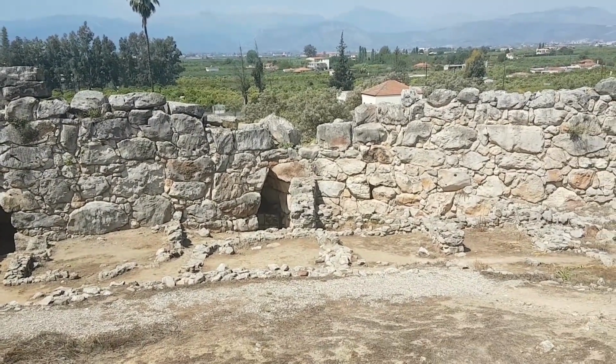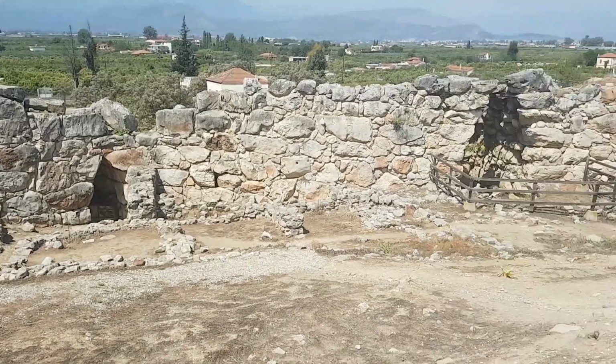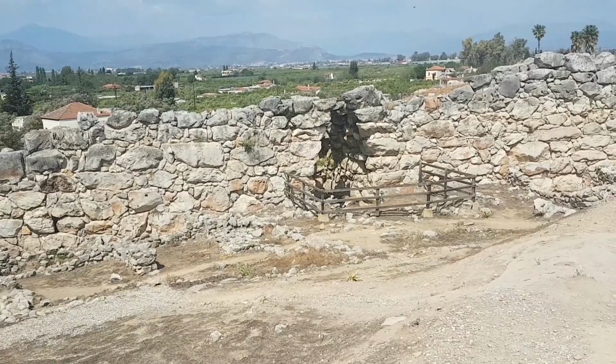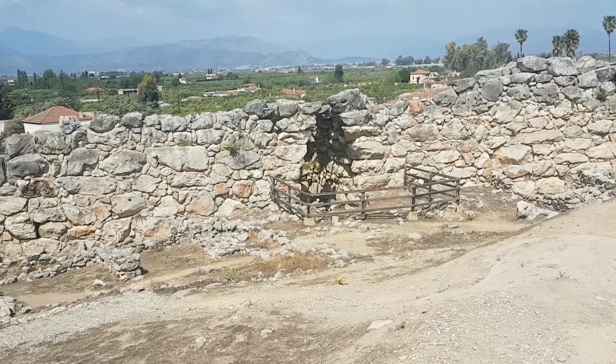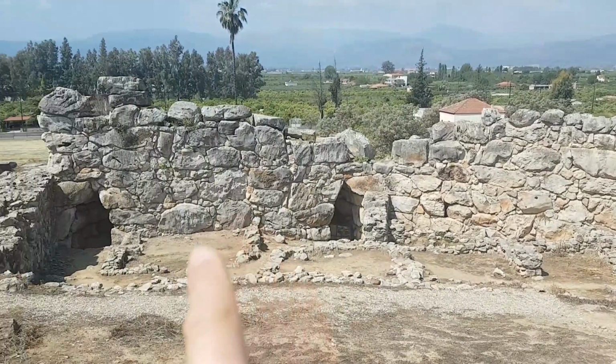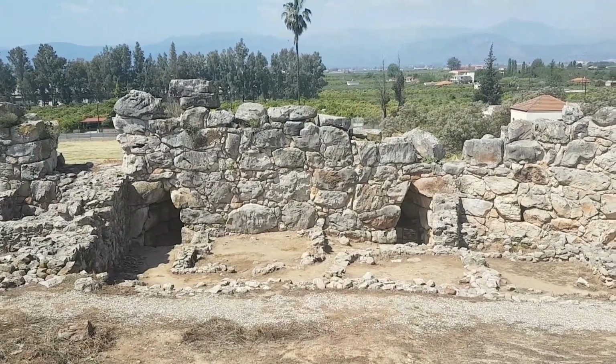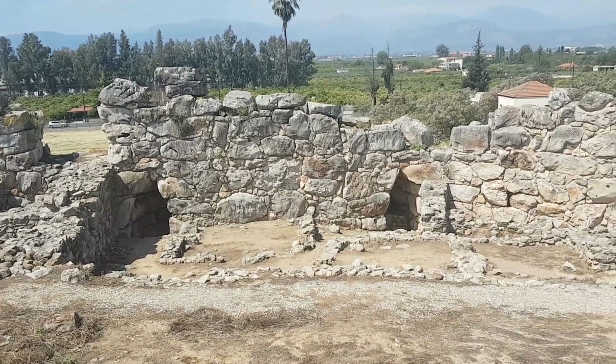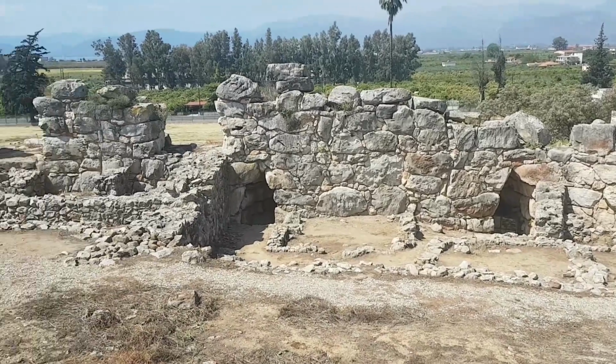But it makes sense to me. If I was going to build a fort here, I'd have a big gate that would probably always be barricaded, and that'd be where I'd have my animals come in and out. And then I'd have two smaller places where only one person could come in or out at a time, and you put a guard on each of those, and you've got a pretty secure fort.